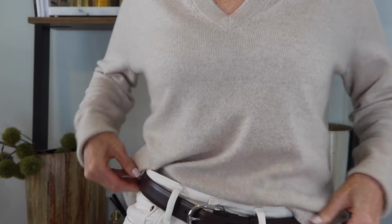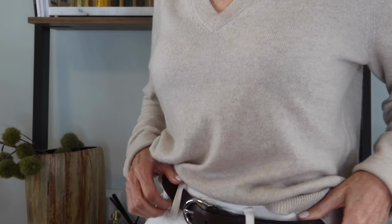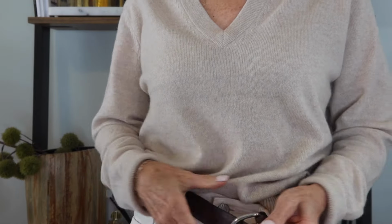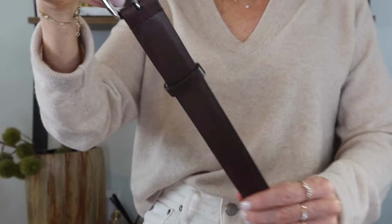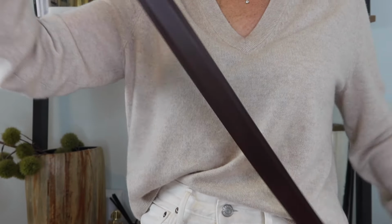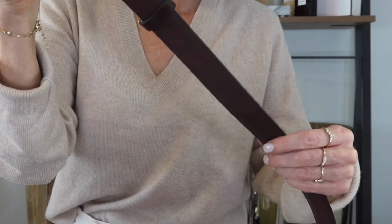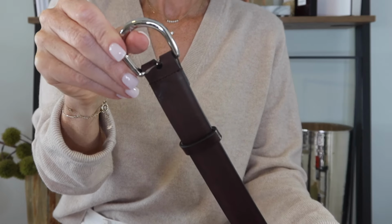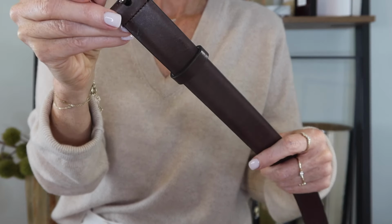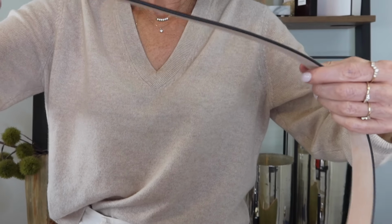So here is this Jenni Kayne belt in chocolate, and you guys, this is the best quality belt ever. Let me just go ahead, take this off. Honestly, the quality of this leather is just fantastic. It's such a rich, deep, lovely chocolate color. It also comes in black as well as an ivoryish or moon color, I think it was called, but I'm obsessed with this belt.